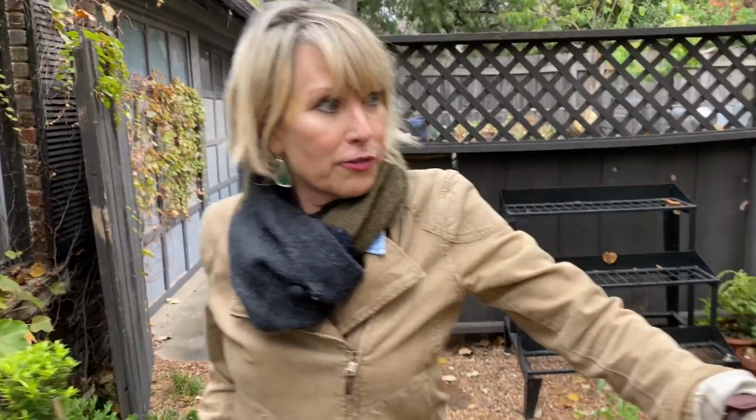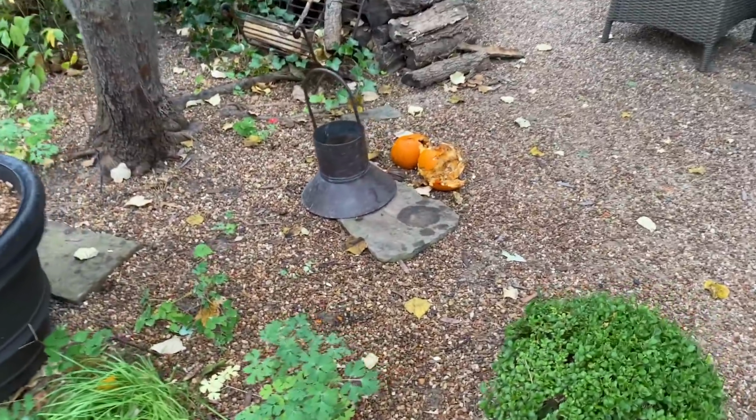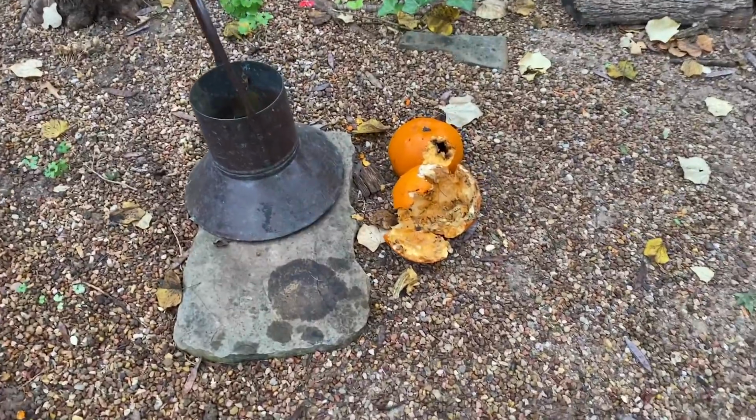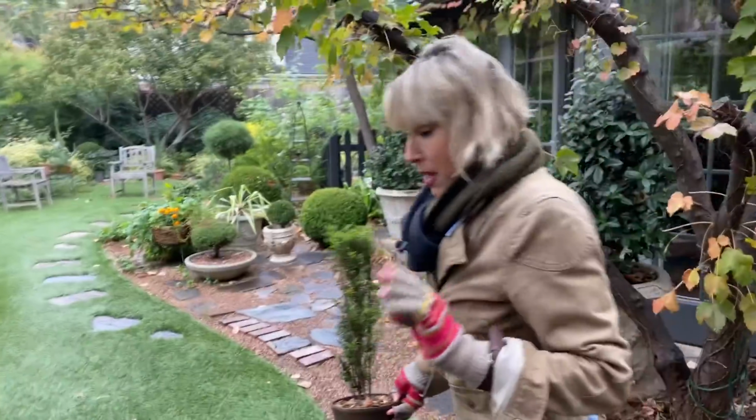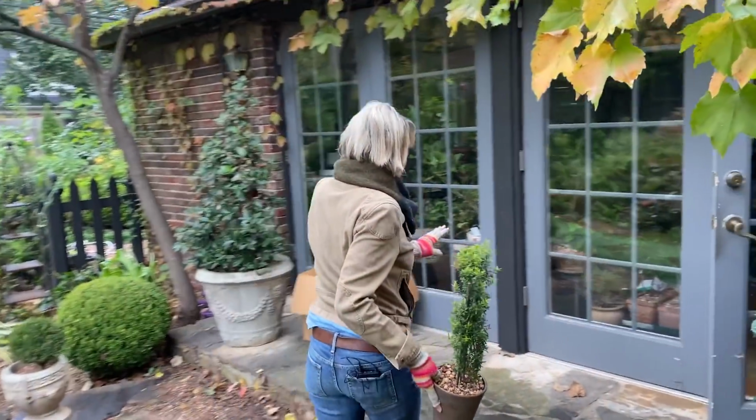You can see over here remnants of the dastardly squirrels who, yes, took the pumpkins out of my hanging baskets, and I just decided to let them have their way with them because I'm fixing to move in. But right now, I'm going to tuck these guys in here.